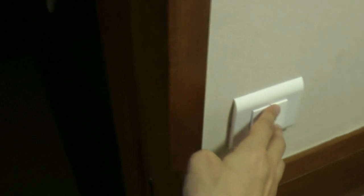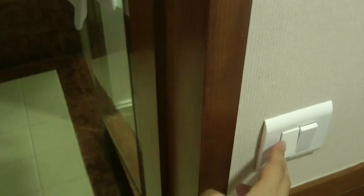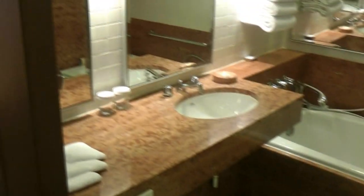So you switch the lights on and off here. This one switches on the vanity area lights, and this closes off the bathroom from the main room, but there are gaps in the door which might not be a good idea if you're staying with somebody you don't know too well, because they might be able to look through.